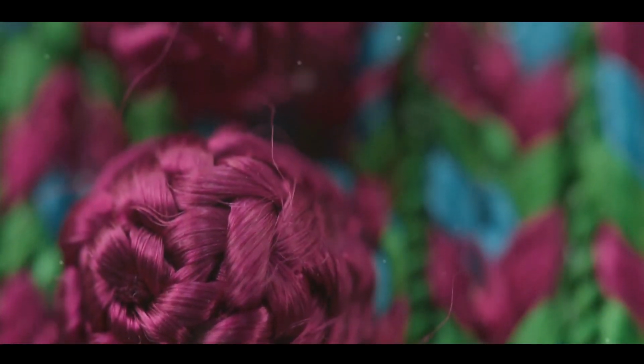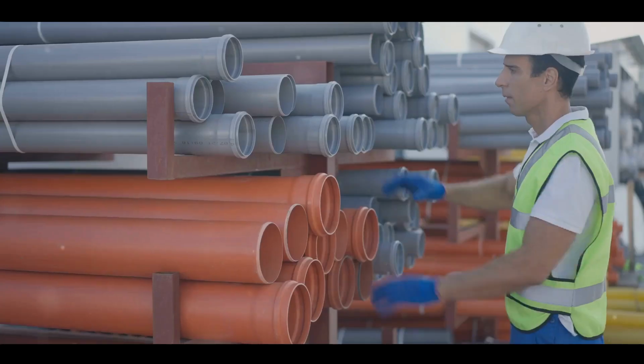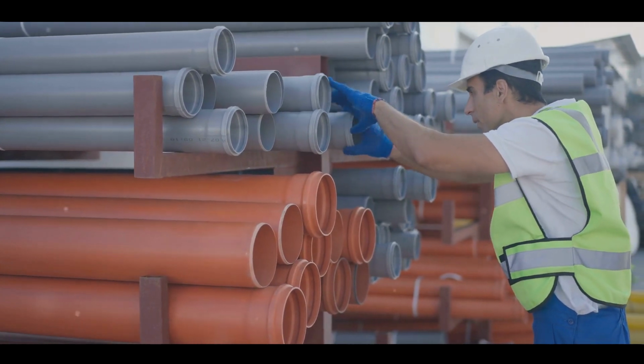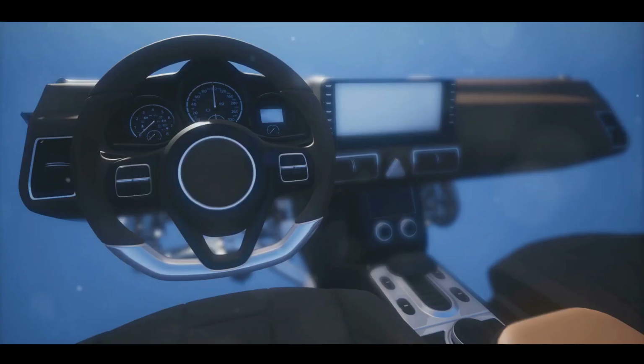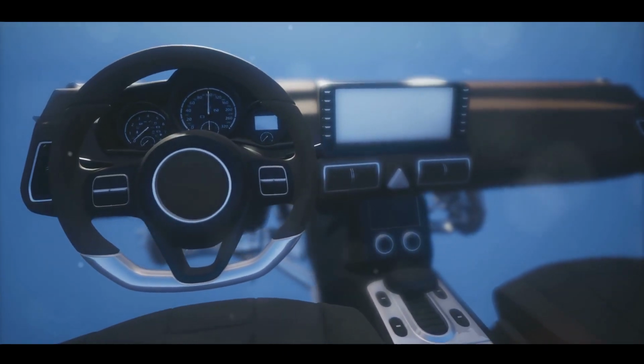Now you might be wondering, where does all this plastic go? Well, a significant portion of it lands in our homes, offices, schools, and hospitals, shaping everyday items from toothbrushes to laptop shells, and food packaging to medical equipment. Indeed, plastic's versatility and convenience have made it a cornerstone of modern life.